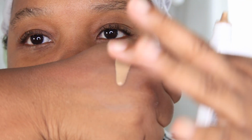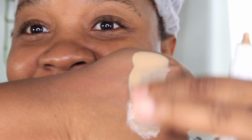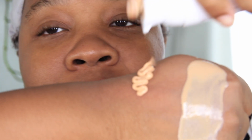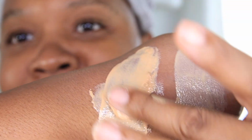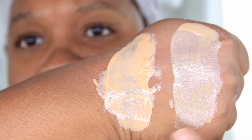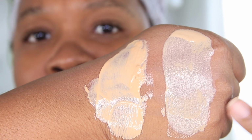So here is La Roche Posay's Mineral Tinted Sunscreen. Little liquidy. Let's go ahead and do the Elta MD Tinted one. And there, I'm getting the same tint. This is more of a creamier coffee look to it as opposed to the La Roche.